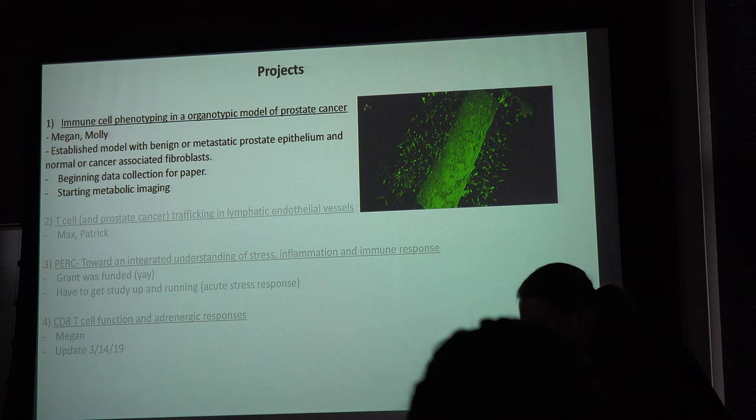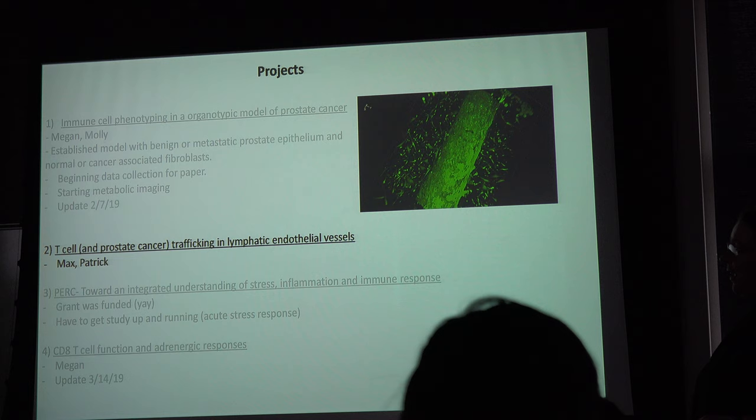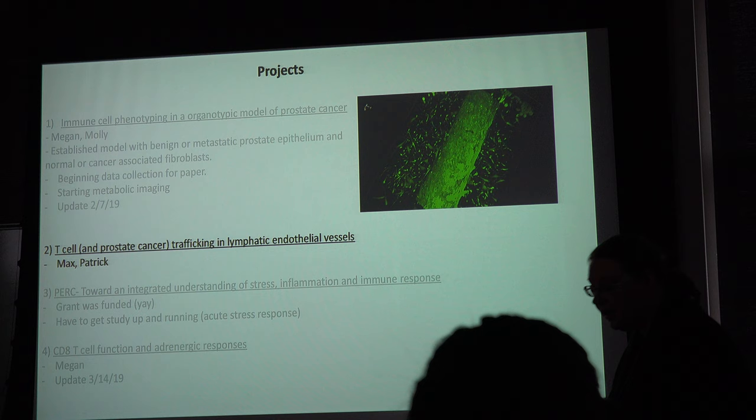The project I'm going to talk to you about today is T-cell trafficking in lymphatic endothelial vessels. It's been a collaboration with Max and Patrick. I'm also involved in PERC, where we're looking at the stress response and the immune response.